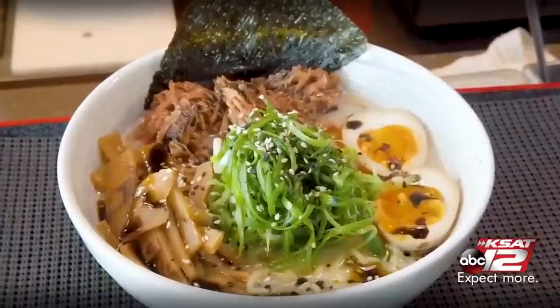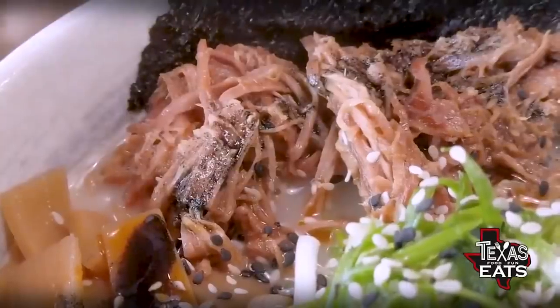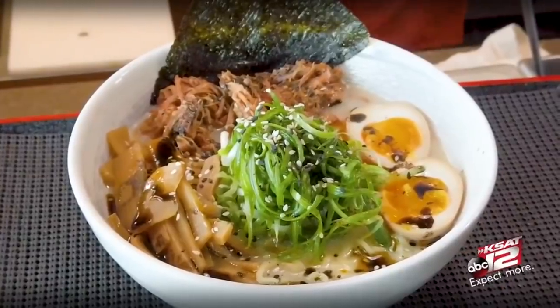So this is our take on a tonkatsu. We call it the Hakata ramen. It has your pickled bamboo shoots, your 6-minute egg, and then we use pulled pork. The pork shoulder is the perfect way to do it. It's not dry, it's juicy, and it absorbs a lot of the flavor that we want, which is almost like a sweet and savory flavor. One of my favorite styles of ramen.